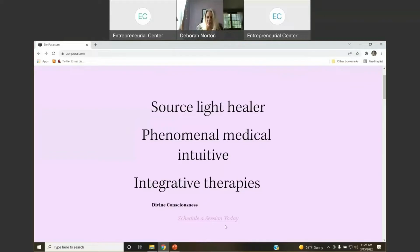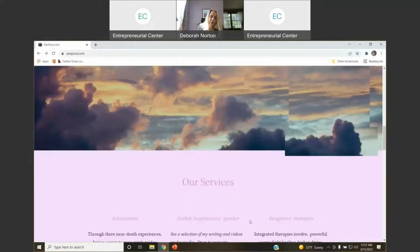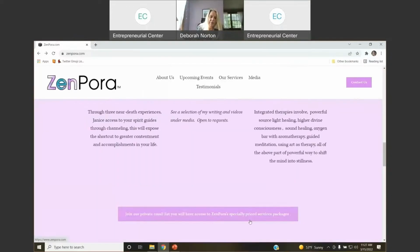Well, whether you choose to do that or schedule up a session, the contrast is what I'm looking at here. It's purple on purple, and I can barely see it. And if I'm out and I'm outside, I'm never going to see it. So I would make that more contrasting and more prevalent. I would maybe put this in a box with a sign up.